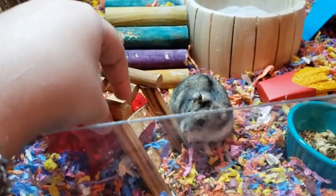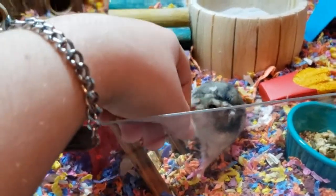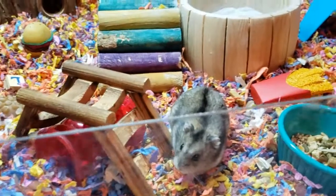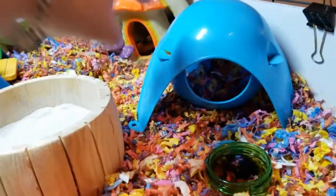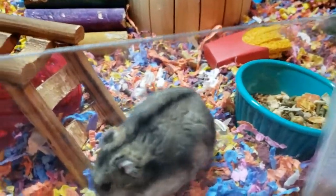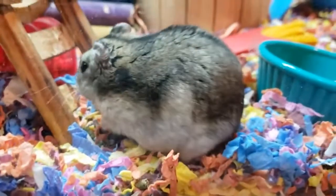I don't have any treats right now, babe. Also have the Spudnik flipped upside down in here. He's expecting me to feed him is what he wants. You're a thick boy, huh?